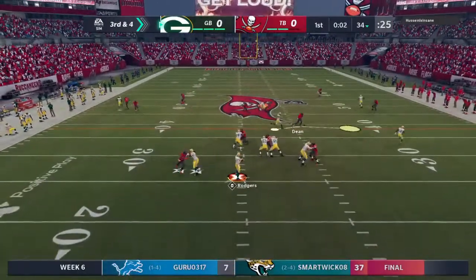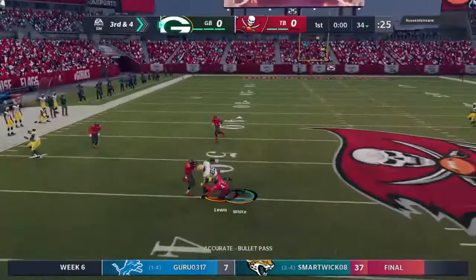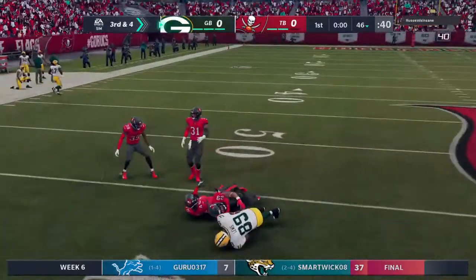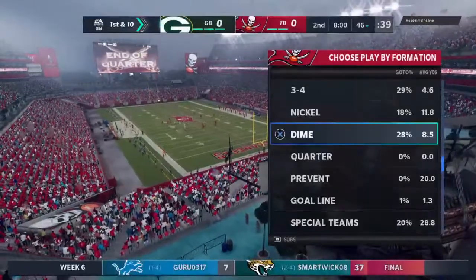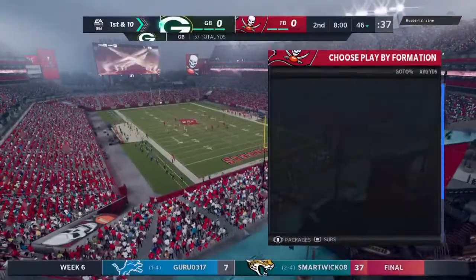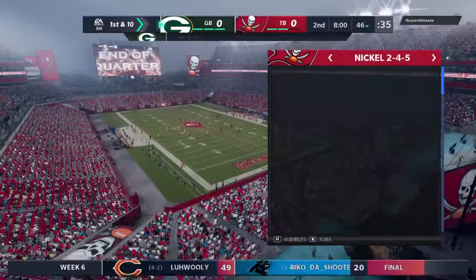From the gun on 3rd down, Rodgers. And that's complete to Lewis. And he's going to be brought down on what will be the final play of this first quarter. We're scoreless after 1.